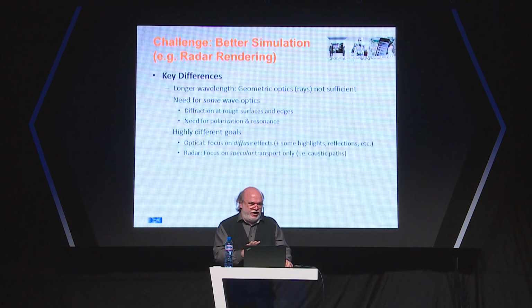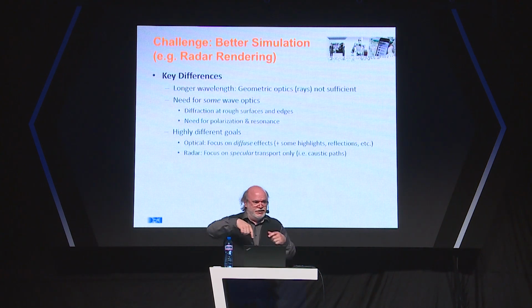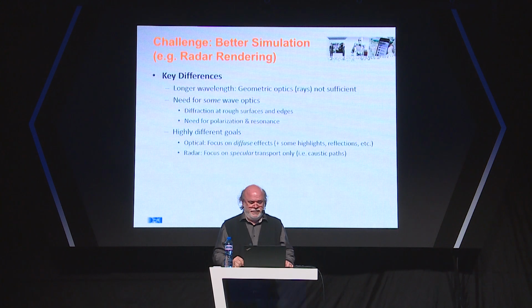If you look at rendering, we mostly care about the diffuse appearance of objects, right? Highlights are important, but they're kind of icing on the cake. We really care about the diffuse aspects mostly. Now, radar is exactly the opposite because there are huge amounts of noise, right? The only thing that the radar actually detects is the peaks in the signal. Now, diffuse reflection means the incoming energy gets spread over all directions essentially equally, so it won't give you a strong signal in any one of those directions. Where you have the highest peaks is when you have reflection, where you have specular transport, caustic paths, and actually multiple reflections from one car to the other and maybe then back. So radar works very, very differently, and we care about completely different aspects of what we're doing.